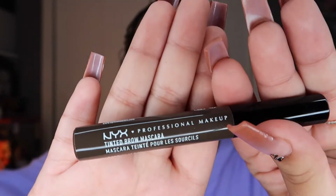So I've already primed my skin and did my brows. I do have a product to show you for brows. I would say this is more of a drugstore makeup haul for today's video. The first product I do want to show you is for my brows. Like I said, I already did my brows, but I did find this NYX Professional Makeup Tinted Brow Mascara. It's for your brows. It's like a brow gel. But I did find this, you guys, at Walmart for 99 cents. Literally 99 cents. I think the original price is like $4 or $5, so I did save myself some money, and I actually do really like it a lot.